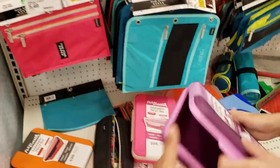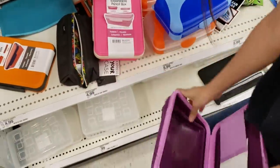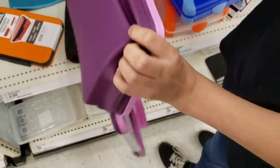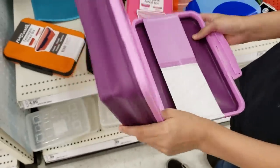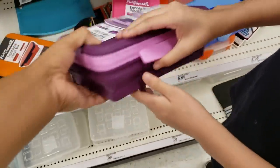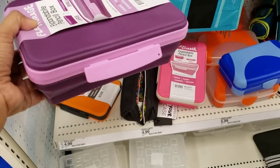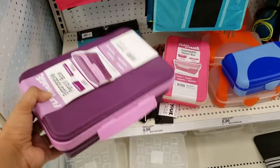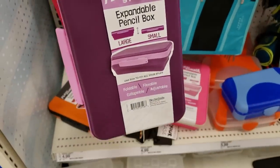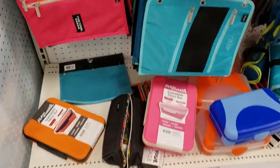Oh, see, is that one new? This is so cool, watch. It's small and then you pop it out. My friend used to have one of these. Don't we have one? No, we don't. I thought we bought a star one. We bought a bento box. That's a pencil box. Well, this one's cool. These are going to be $5? Yeah, $5. Who's it by? Flex storage. Remember that? We got pink, orange.